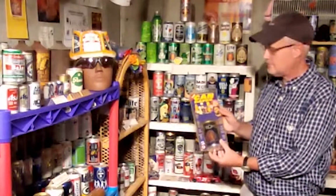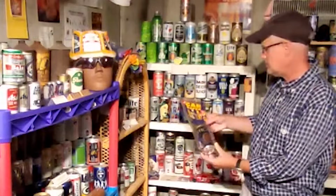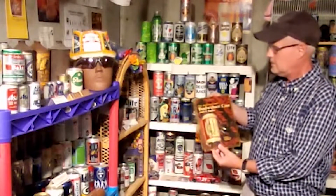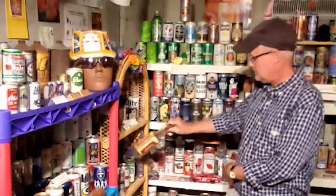This is a beer can safe. You can hide your valuables in a Stroh's can out of Detroit. This is a transistor radio made out of a Budweiser can.